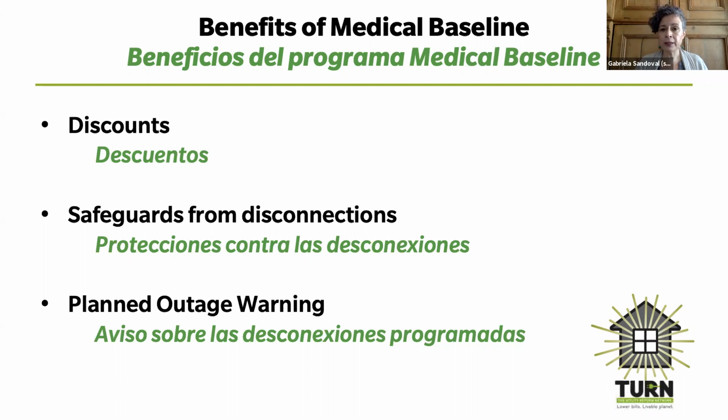This is part of the reason why medical baseline doesn't have an income requirement, because if the utility company needs to shut off power in a community in order to complete work on their equipment or their infrastructure, or if they're trying to avoid causing a wildfire, they have to let medical baseline customers know in advance of those disconnections, regardless of their income. The utility company has to do everything they can to send customer alerts at 48 hours, 24 hours, and just before they shut off power.